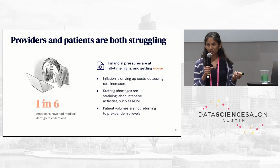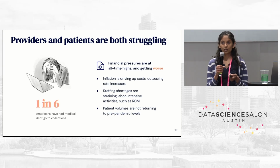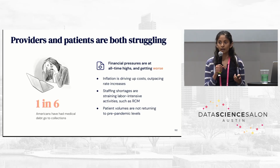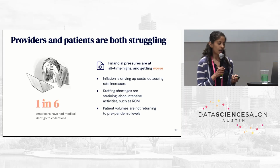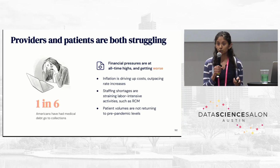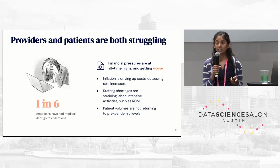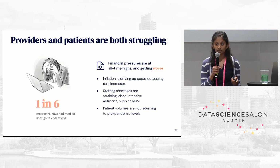So, long story short, patients and providers are both struggling. I think anyone who lives here in the United States knows that affording healthcare is a huge challenge for many, many Americans. 1 in 6 Americans have had a medical bill go into collections. And a recent survey has shown that 40% of people have avoided getting medical care due to the cost. And this is just extremely sad.